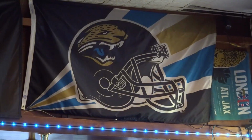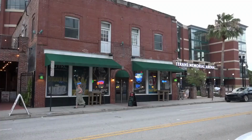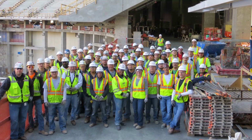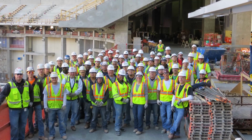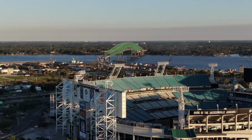Because this isn't just a stadium, it's a legacy project for the entire city. Decades from now, people in Jacksonville won't just watch games here. They'll point to it and say, hey, I helped build that. That's not just exciting, that's powerful.